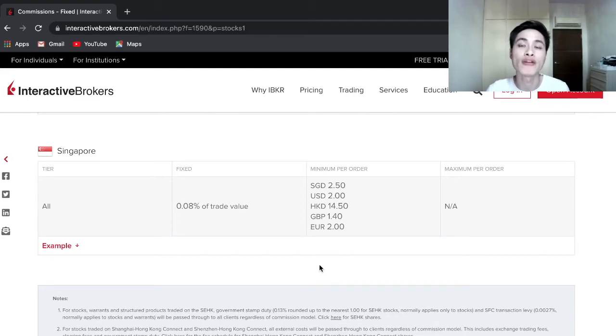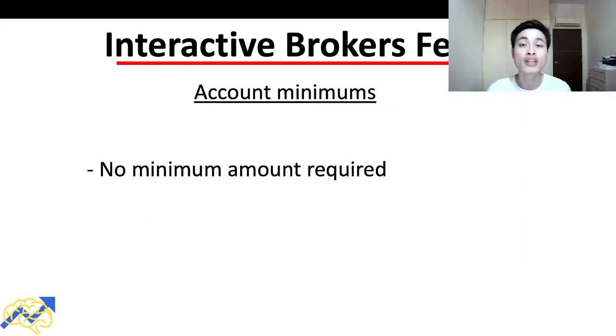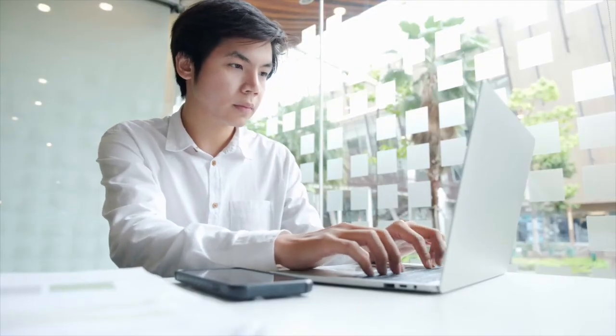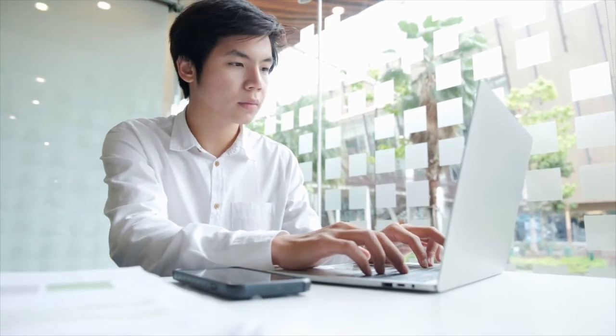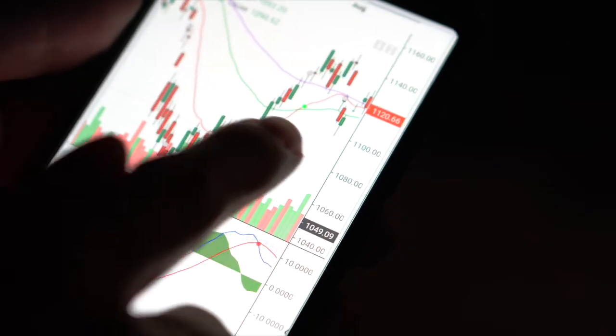This is a quick summary of some of the commission fees that Interactive Brokers charges its users. Those are the trading related fees. Now let's take a look at some of the non-trading related fees. Some of the fees include the account minimums, inactivity fees, and withdrawal fees. For Interactive Brokers, you do not need to have a certain minimum amount to open an account with them. So you can start with $100, $200 or $300. It's all fine. So you don't have to have a lot of money to start investing and trading with Interactive Brokers.